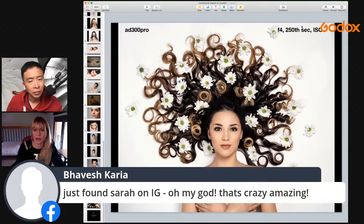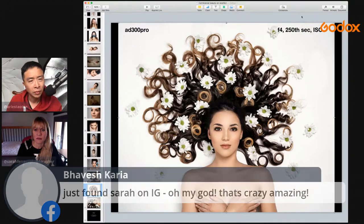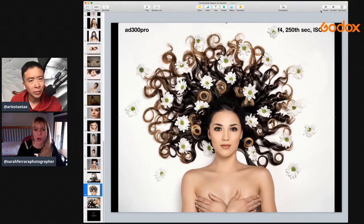Can you see my cursor? Moving, yes, top right. Oh, you can, great. It's coming from up here, and then I've got the 8200 filling in from below on quite low power.